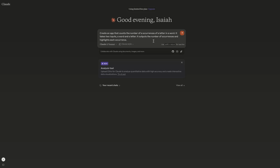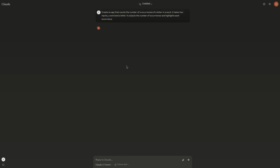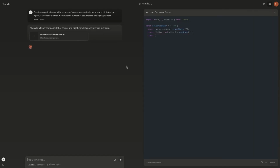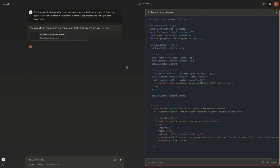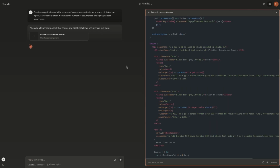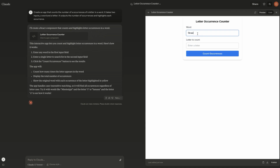Now we're going to create a new chapter and prompt Claude to create us an app that takes a word and a letter to count the occurrence of the letter within the word. So we enter the word, we'll do the classic strawberry test, and we'll count the number of R's. And it successfully counted the number of R's with my typo. Now, if we try the correct spelling, let's see what happens. 3. Great. And it passes the strawberry test.